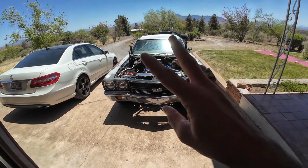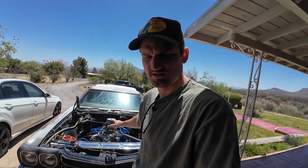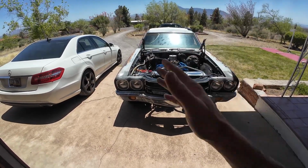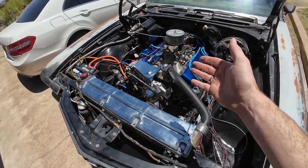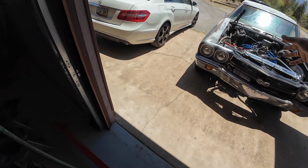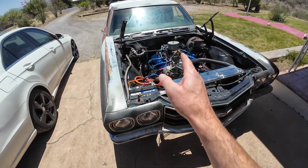Somebody was racing this. This was a race car of some type on some track. The suspension is staggered. It looks like it was set up for like a big oval. The rear end gear ratio is like a 270 something. Unknown history. This is a small block that my dad just put in there just to get this thing back on the road, running and driving. While the small block's in it, he can cruise it around and enjoy the car, and then address the big block. Fix it, build it out, and put it back in the car.